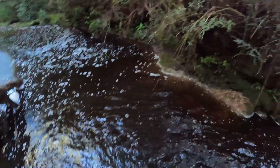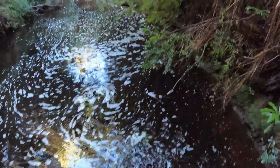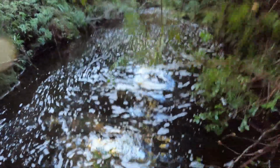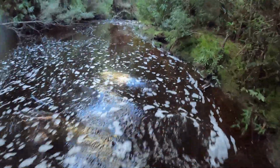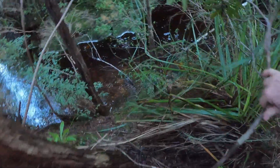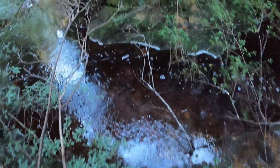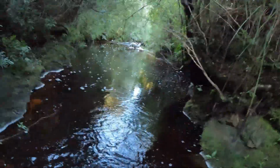Death trap of a creek. It's such dark tannin water. Every step you sink into something. Just hugging the edges because it's deep. Had to dodge a few deeper pools. Work my way around.